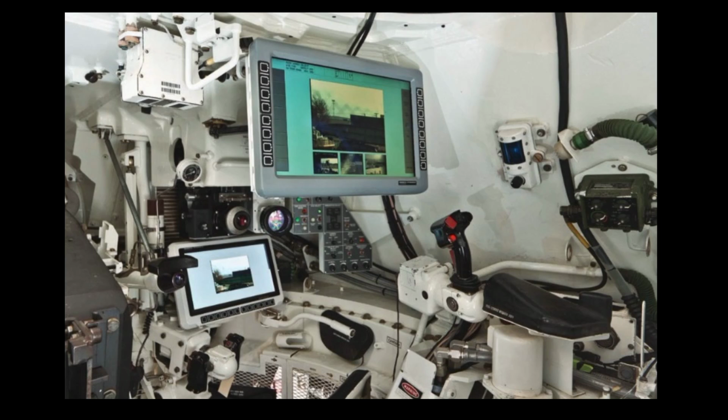So this is a capability that is partially integrated into the M1A2 SEPv2, but it will show its full potential in the M1A2 SEPv3 and v4.